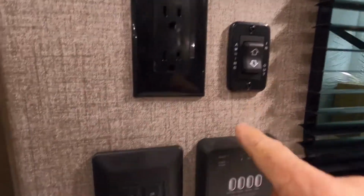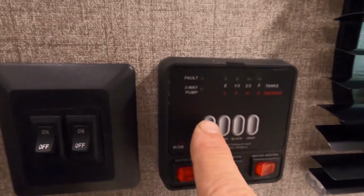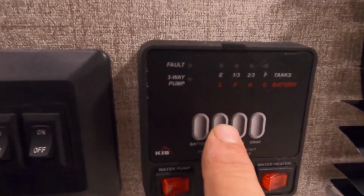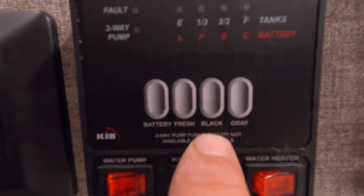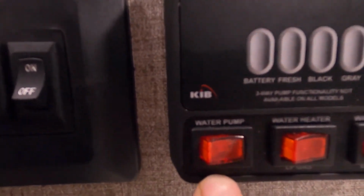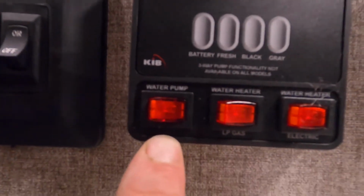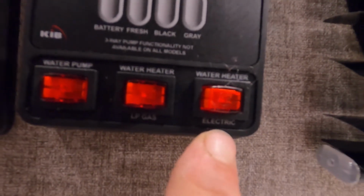110, your awning control. Interior and exterior lights. Here's where you check your battery. There's your fresh water tank. I said you can hold down to tell when your potable water is full. And there's your black and gray tanks. Keep an eye on them and dump as needed. Here's where you turn on your water pump if you're using potable water. Here's where you turn on your water heater if you're using gas, and your water heater if you're using electric.